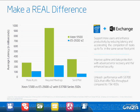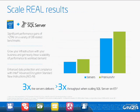So what about SQL Server and database applications? And again, we see oftentimes as much as 3x performance. Another thing that we'll talk about in a slide or two is a security feature called AES-NI, and it's mentioned here. These are the security instructions that enhance data protection. It basically allows data encryption at fantastic speeds, and you'll see that in just a second. So whether it's the operating system, Exchange, or SQL Server, you're going to see performance increase, power decrease. It's a great combination.